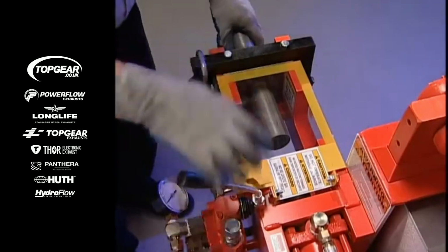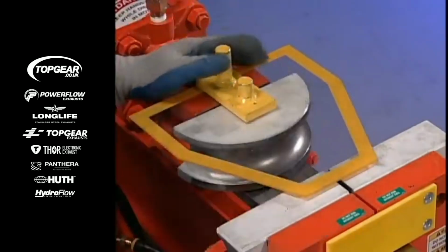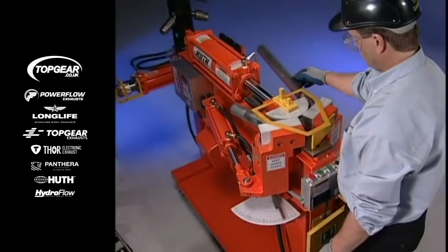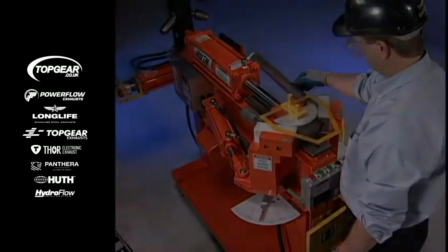Never operate your bender without the safety guards. Always make sure they're securely in place. Follow these precautions and the others listed in your manual and use common sense, and you won't have any problems.